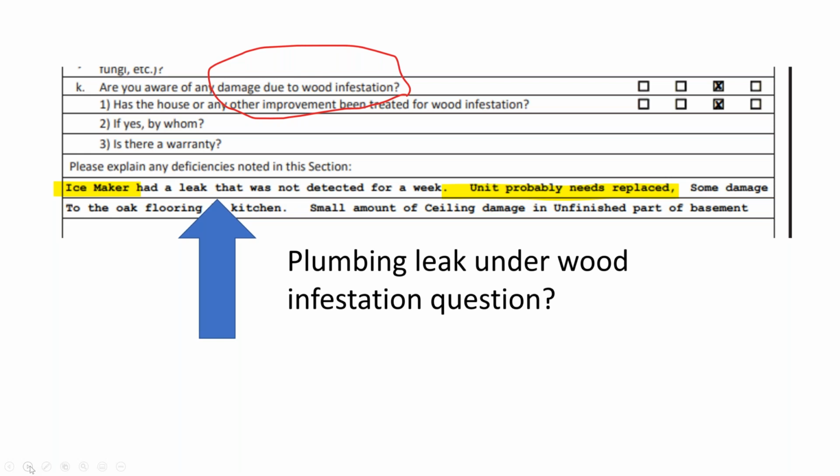It's in the wrong place. In my opinion, the agent should have caught this and corrected it because it's confusing. If you're looking for the yeses at the top of the page, you would expect that the explanation would be under the yes.